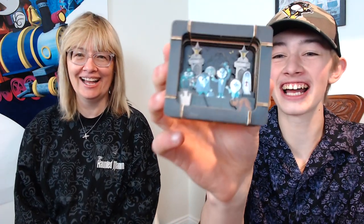Alrighty, so a couple things. We're going to start off with this little diorama that you have. Diarrhea? What? No. This is the diorama of the Haunted Mansion. Look, it's even brown. It is made out of cardboard, and you actually stick it together as you can see all the different layers. You stick it together, it's even getting worse.